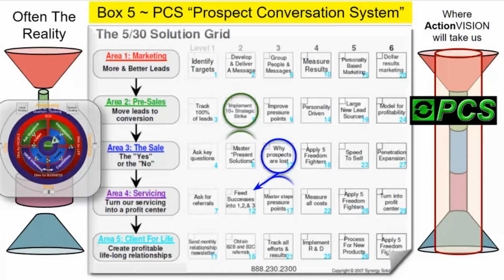So why are prospects lost? We need Box 13. And then we need Box 12, which is feed successes back into areas 1, 2, and 3. Most individuals don't realize how close they are to losing the sale or how close they are to winning the sale. We're 1 call away from winning the sale. Oh, if we'd just made 1 call. Or if we'd have just said one thing different, we could have gotten the sale. And that's not just 1 sale. That might be 1 more out of 10, which could double our income.